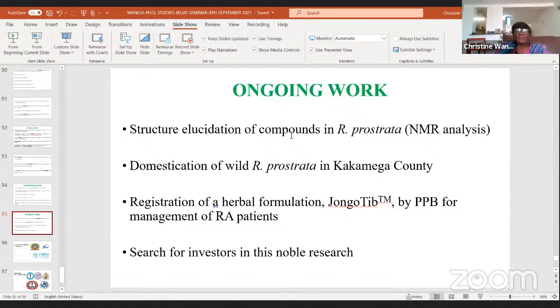So in this kind of ongoing work, definitely I'm looking for investors to bring some cash to do all this work. This work is a lot and it needs a lot of money. And I think the end of this research can get an alternative medicine from Ruellia prostrata to treat rheumatoid arthritis patients. So really looking for investors to do this noble research.